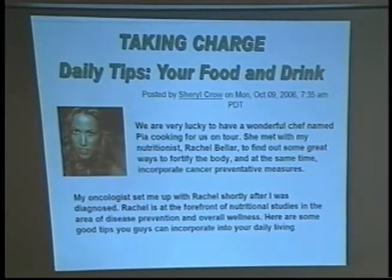I thought this was kind of odd. I was reading this. This was on yahoo.com. And this is Sheryl Crow. I guess she's a health advocate, and she's putting out some information here, just to read it. It says that we are lucky to have a wonderful chef named Pia, which is great. She met with my nutritionist, Rachel Baer, to find out some great ways to fortify the body and at the same time incorporate cancer preventative measures. My oncologist set me up with Rachel shortly after I was diagnosed. Rachel is at the forefront of nutritional studies in the area of disease prevention.